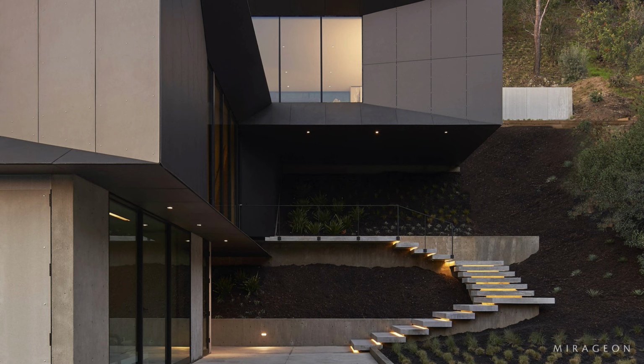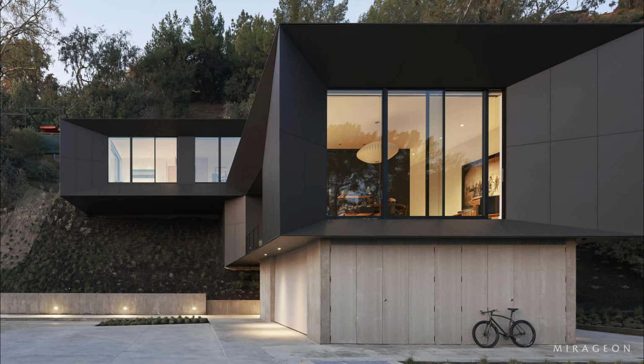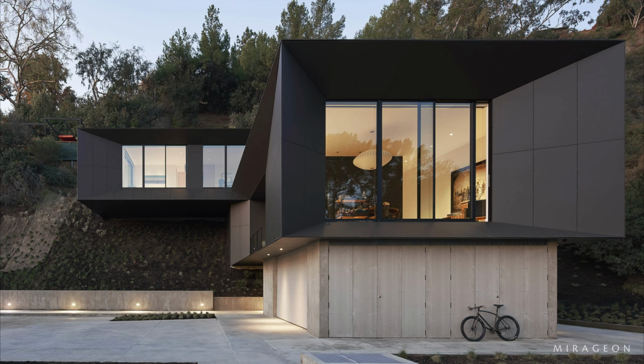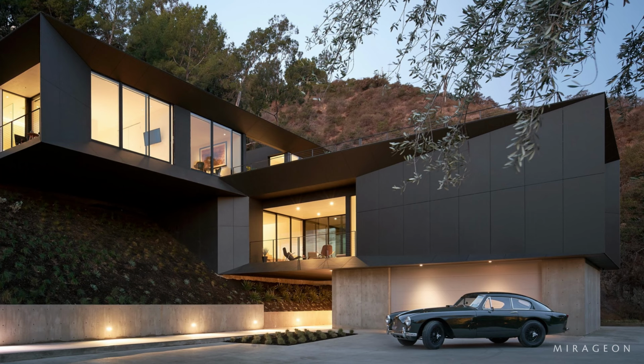In response to the residents' desire to maintain a significant portion of the existing flat platform between the adjacent slopes, the LR2 house follows the matchbox concept with stacked volumes, creating rotating rectangular volumes that nestle into the slope, each with its own approach to indoor-outdoor space.